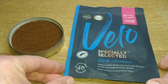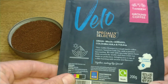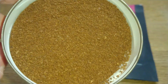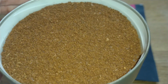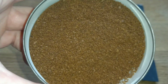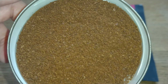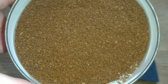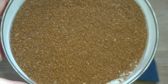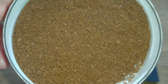The reason I say they haven't advised you to make your coffee a certain way is because this ground coffee is probably the coarsest coffee I have ever seen. Real boulders in there, quite orange in colour and lightish. And the aroma is super fruity. It mentions dark chocolate on the pack, but I'm getting more of a sort of marzipan caramel hint to it, and it's super sweet. There's an underlying earthiness too, but overall it's quite fruitcake like.